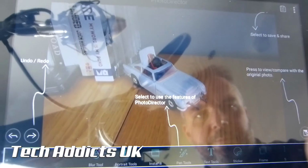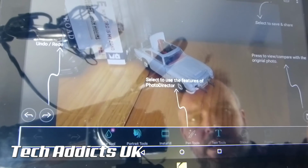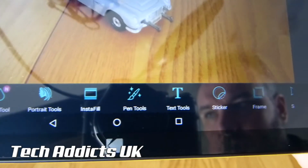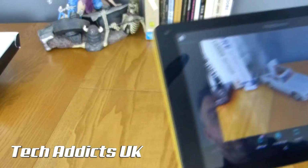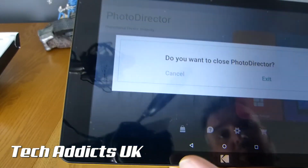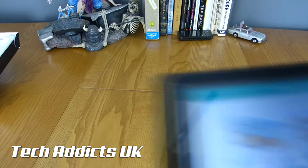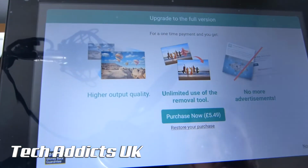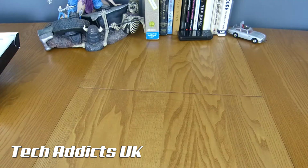So, select to save and share, press to compare photo with the original, undo, redo, and select to use features. Okay, so we have blur tools, portrait, instafill, pen tools, text tools, stickers, and that kind of stuff. It's a fairly decent addition, really. And I don't know if it's paid. And you can upgrade to the full version. So there's a demo, 30-day money-back guarantee. I wonder how long we have full access to all of these features.